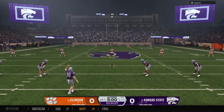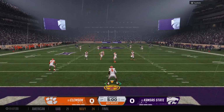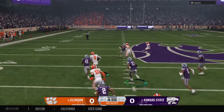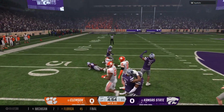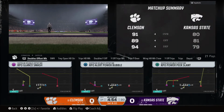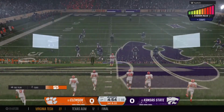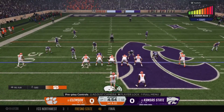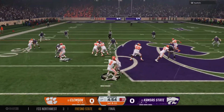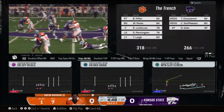Kansas State ready to kick it off to get things underway. On the move from inside his 5. He only needs a sliver of daylight. Just a tremendous return. Great run, great speed and vision to really set up this offense. He almost got totally loose on that one. Takes a handoff. It's Davidson. And a decent gain there before the defense makes the stop.